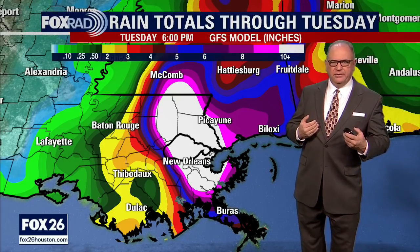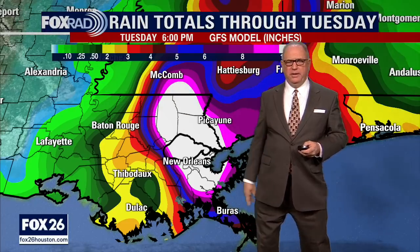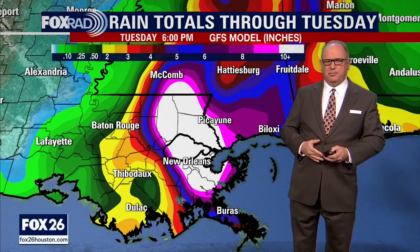Now for us here in Houston, we're going to see that northeast wind for the next day or so. Monday also looks like a pretty nice day.